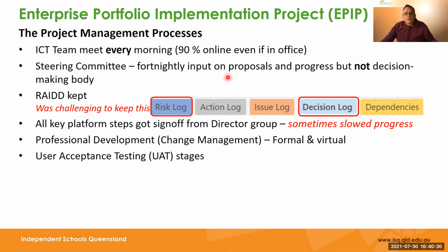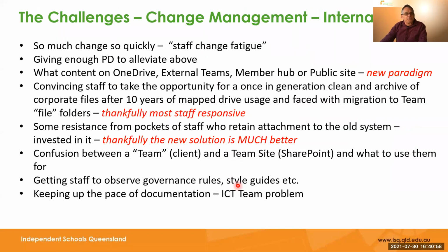The steering committee's role in this was not decision making, but they would give input on everything we were doing all the way through. All key stuff had to be approved by the directors group. That sometimes slowed us up, but it was essential they were all on side. A lot of professional development clearly went on, formal, informal, virtual, face-to-face, and obviously we had many different stages of user acceptance, which helped get everyone on board with change as well. So all that stuff, vitally important.